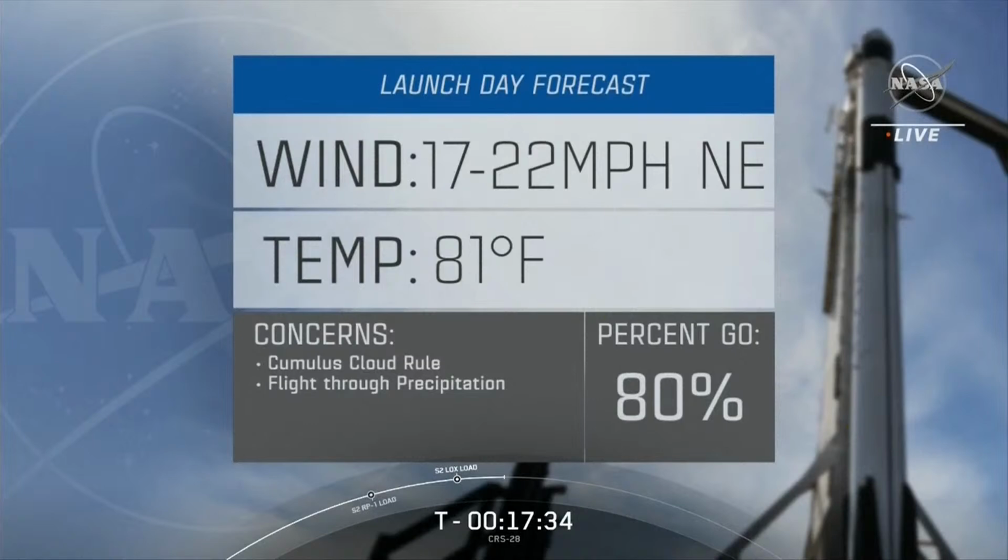Launch Weather Officer Arlena Moses will be monitoring a few showers she expects to move into the area during launch. And I know some of you out there might be thinking it seems a little windy out here, but those winds are well below any concerns for launch.